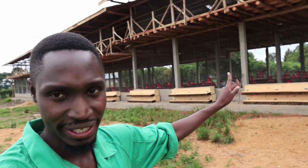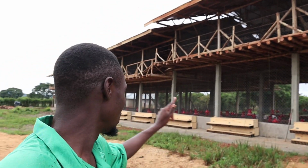What we did is that since we are moving in about 3,400 birds, we couldn't use the entire lower floor because the lower floor has capacity for 5,000. So what we did is that we divided off part of the house. Now you won't be able to see that. I'll need to move in to show you guys.